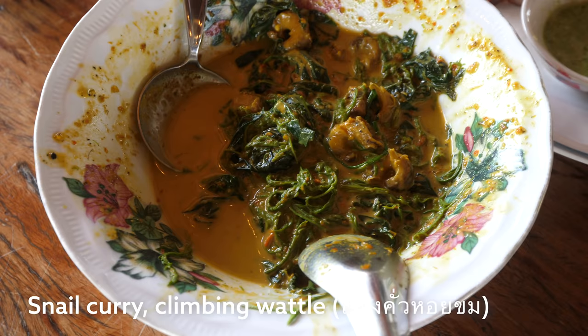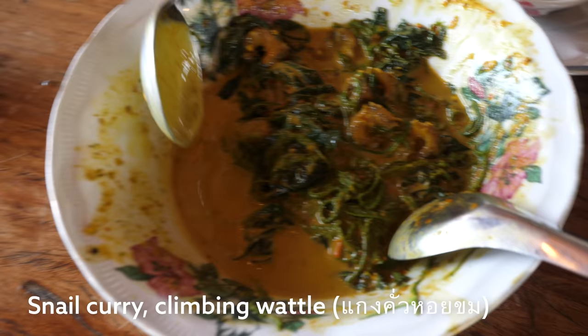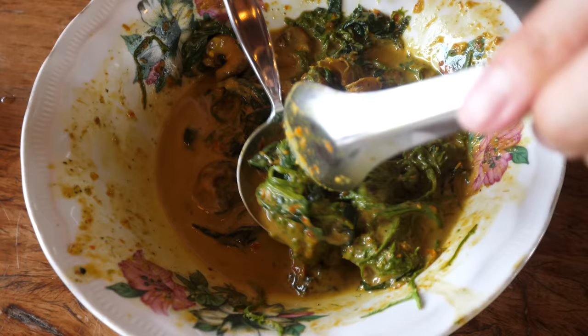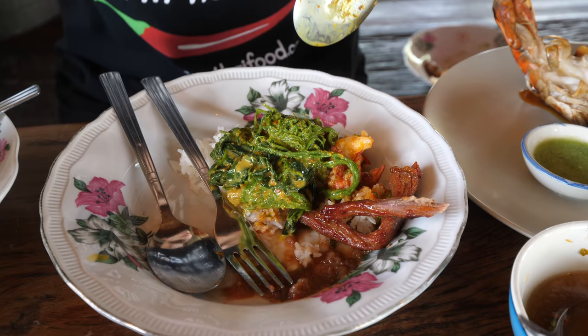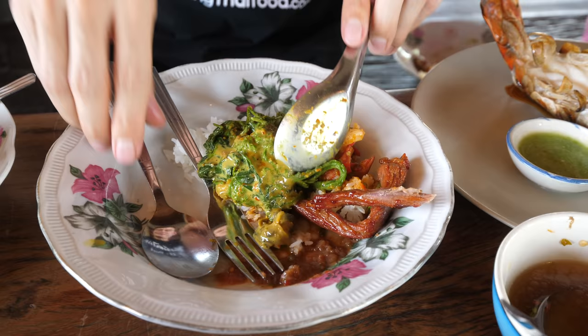Okay, I'm gonna reach over and try some of the geng kua hoi kong with cha om. It's like a snail curry with the cha om shoots and then really rich coconut milk. Put this over onto my rice, add a little bit more of the coconut milk. All right. Oh, I didn't even realize I'm eating with two spoons.